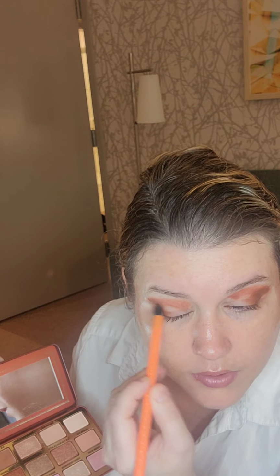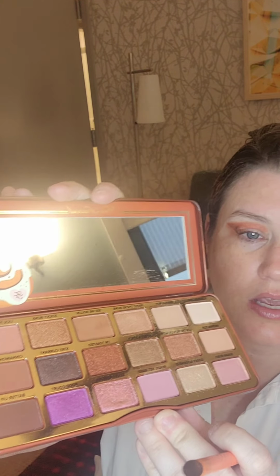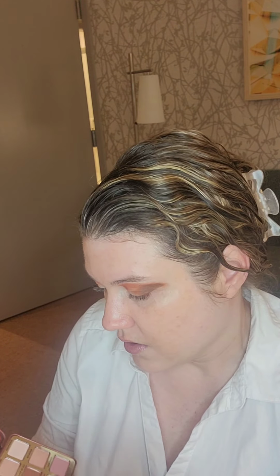I love this palette. The only thing that could be better with this palette is maybe another purple or something in it. But it's got like a little pinky one and a purple one. And it's got my shimmers and stuff in it. This is one of my favorites.